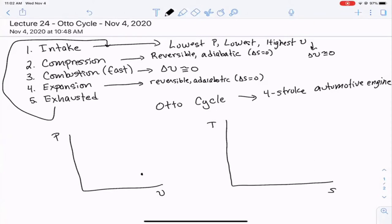And so after the intake has occurred, we're going to do step 2, which is the compression. And if this is reversible and adiabatic, we know that the pressure and the temperature should both go up. So on this curve, we're going to go here, right? And this line corresponds to step 2.